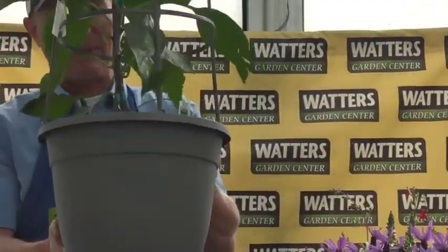Oh, I don't have enough room. Too many plants for this cart. Is that a spectacular pepper?